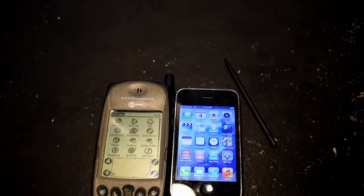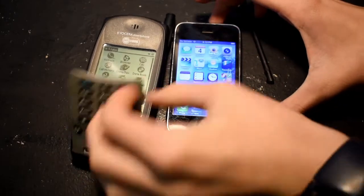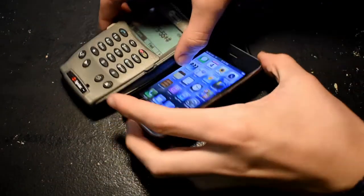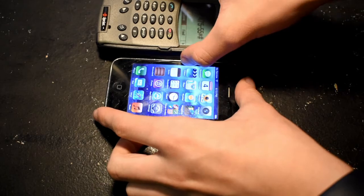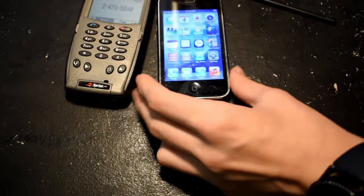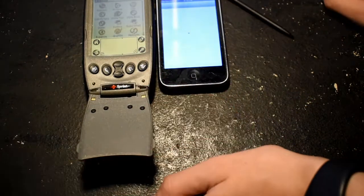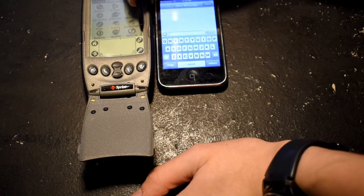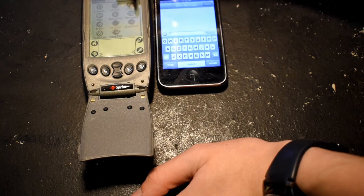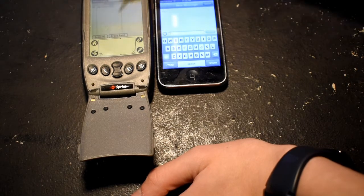As you can tell, if I tilt the camera down, it's a lot smaller. I'd say about half the thickness. And let's look at some of the main features. You got messages. We're only going to go through the features the original iPhone had. And on this one, after using the stylus, you can get to messages. Easy. Wait a second. This is different.